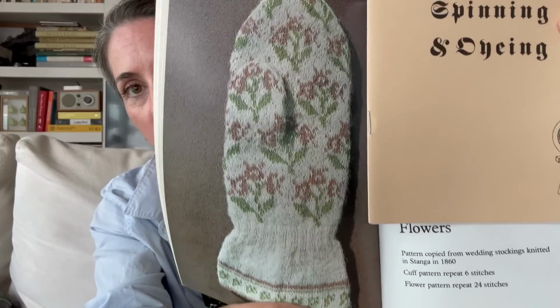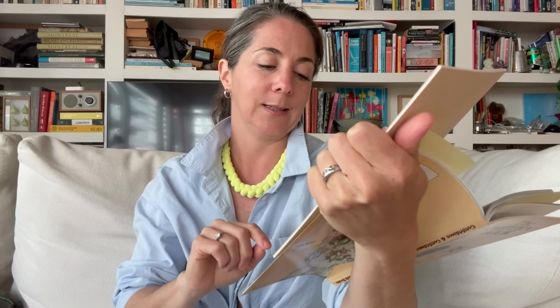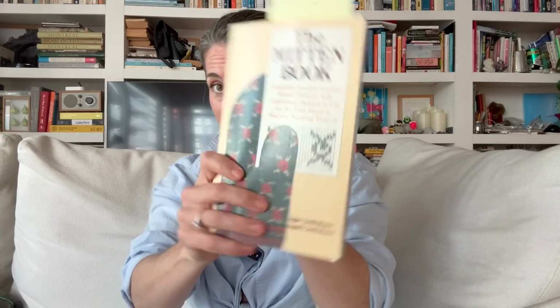This is the other one, which I think is just adorable. It's another floral motif. Sorry, trying to be careful here. I'm not doing a very good job. The flower motif on this mitten, a stunner, called Flowers. This is from 1860, knitted in Stanga. I don't know where that is, or if it's a place even, but cool. Copied from wedding stockings. What? Amazing. So that was just a gift from a friend of the family.